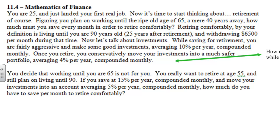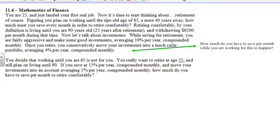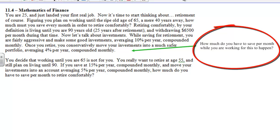Now let's talk about investments. While you're saving for retirement, you are fairly aggressive and make some good investments, averaging 10% per year compounded monthly. Once you retire, you conservatively move your investments into a much safer portfolio, averaging 4% per year compounded monthly. Now, I kind of left this out, but you need to figure out how much you need to save per month while you're working for this scenario to happen, and we'll work on part two in a minute.